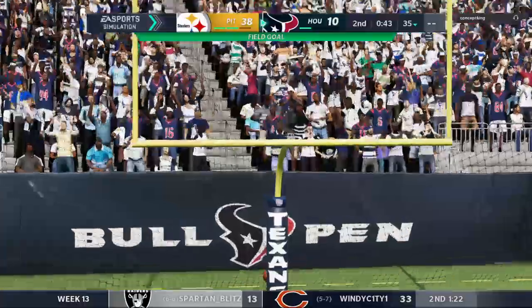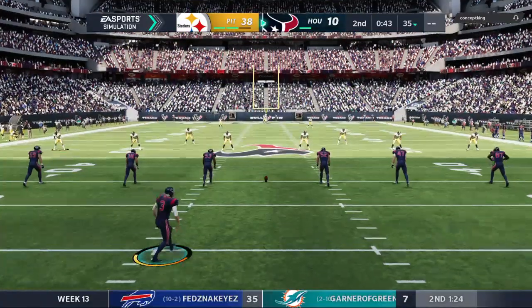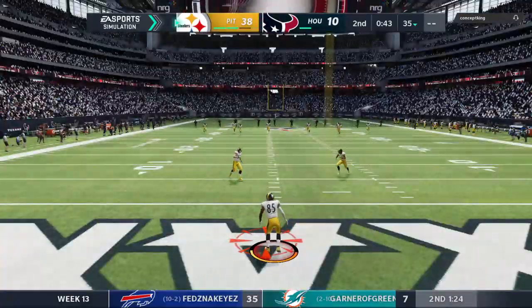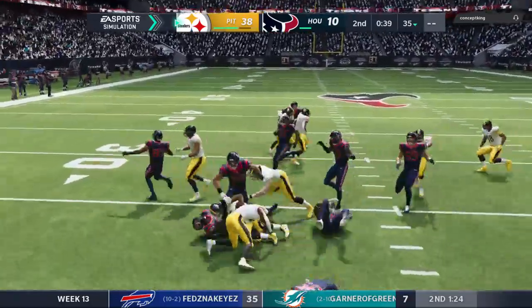And the 10-year vet knocks it through the goalpost. And now they'll just need four touchdowns as the deficit is now 28. So good kick there to polish off the drive with 3 points. Yeah, coaches always talk about finishing a drive with a kick. Two of them give you points, either an extra point or in this case, a field goal.